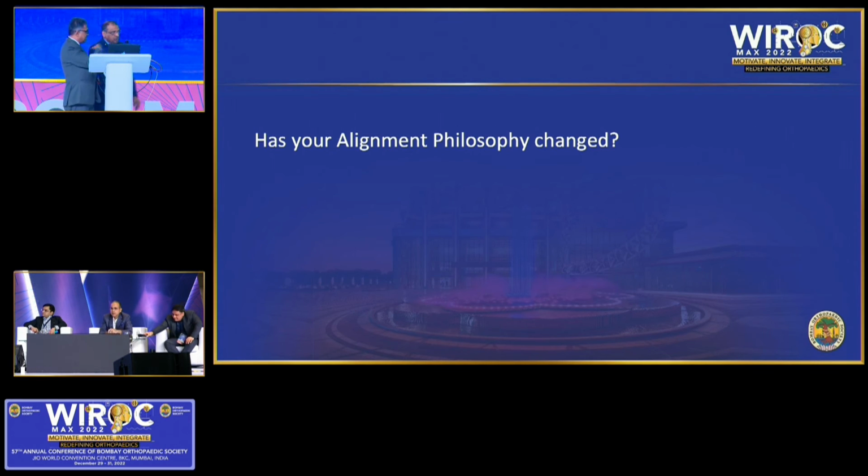So we have to understand here that we have to learn our conventional techniques very well, because robot is just there to help you. It is just there to quantify what you're going to do. It's not going to do anything for you. It's not a brain. It's basically your brain and its arms.